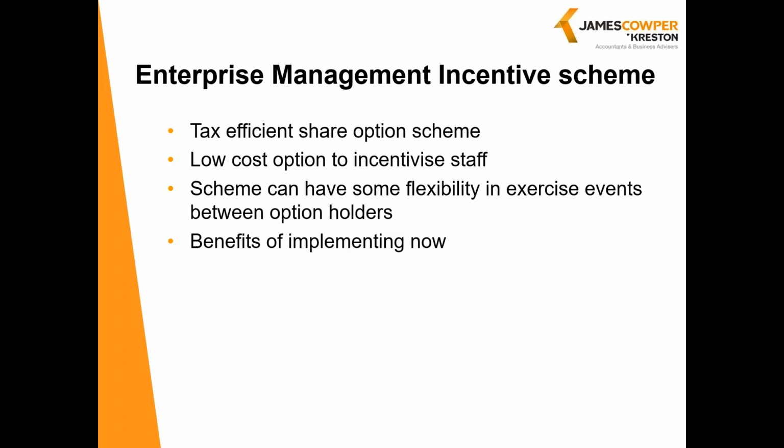Just before I finish then, very, very briefly, I just wanted to talk through a couple of things for those of you that might have EMI share options or other share options. Apologies if this is a little bit off-piste, but we are finding a lot of questions coming through from clients on this, and I thought it might be worth covering it. So EMI share schemes are tax-efficient share option plans, which are a very tax-efficient way to incentivize your staff.